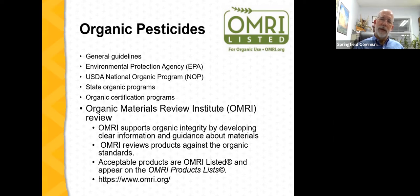And so frequently on the pesticide label, you'll see the OMRI seal, the one that we see here in the upper right. And again, this is an important thing to look for. It supports organic integrity. And the boards at the institute are made up of people who have a considerable knowledge of organic production practices and knowledge of pesticides and pesticide use. So check out the OMRI website.